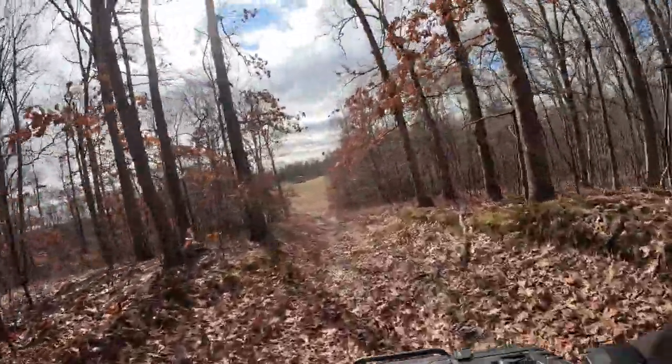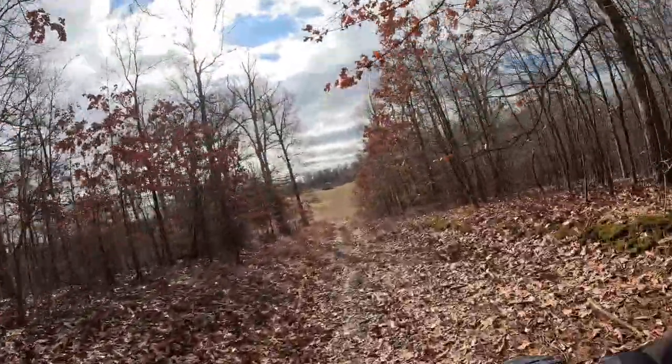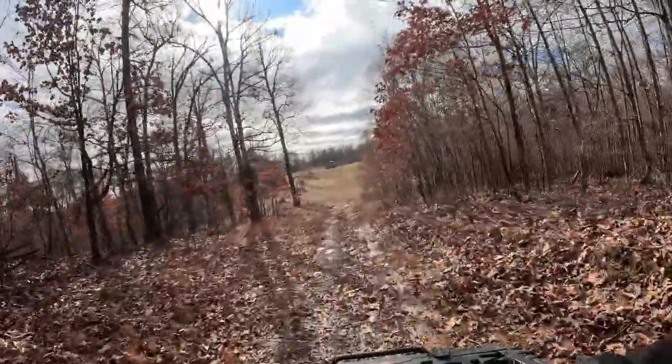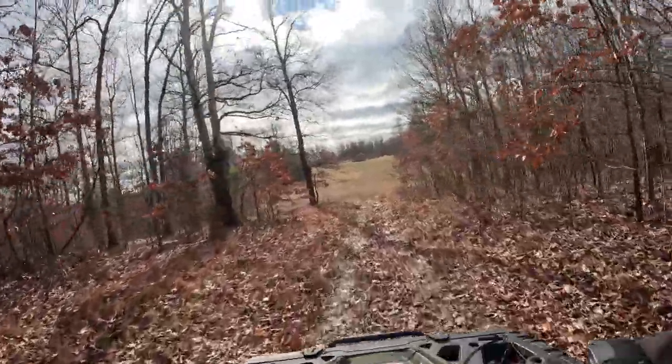You can actually drive a pickup truck all the way up to the cabin here. I would recommend having four-wheel drive, because it does get pretty muddy sometimes going up here. It's wet, it's a pretty good climb.